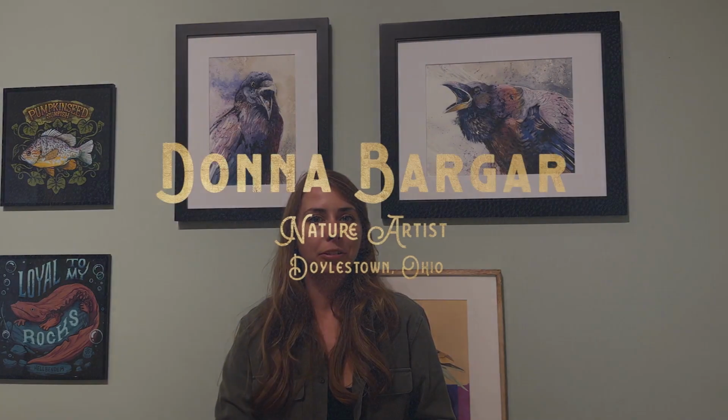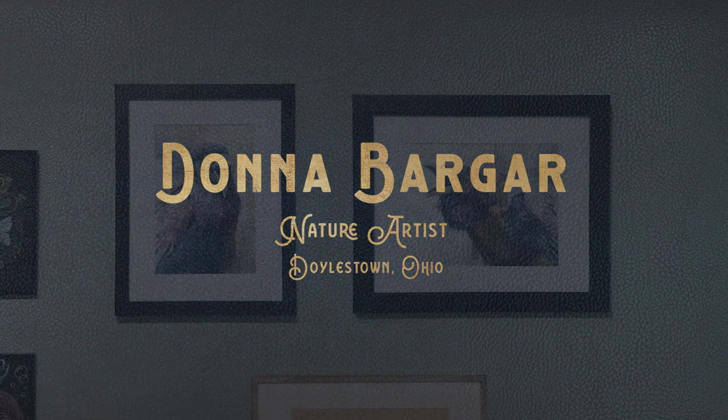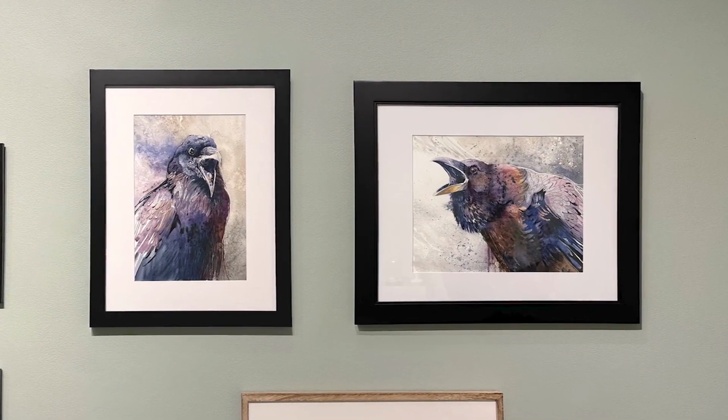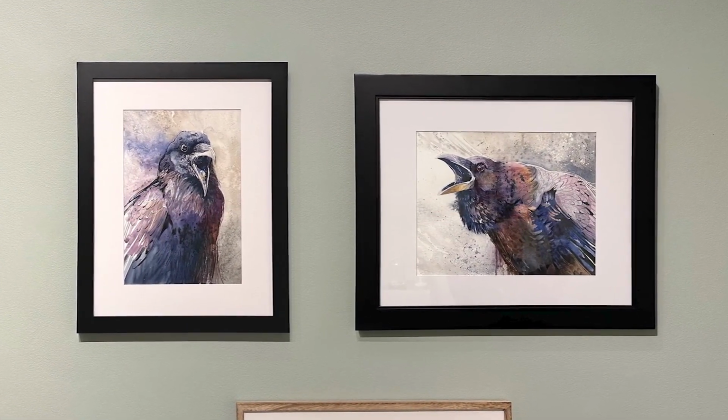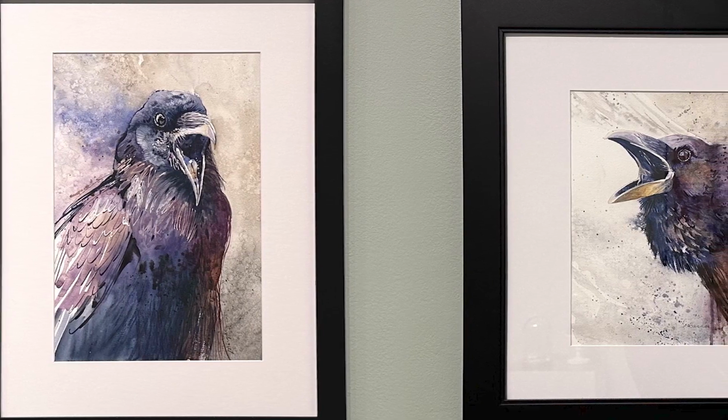Above me we have Donna Barger's work. I met her through a watercolor show that I installed at the Rife Gallery, and I was gallery sitting, and she came in to check out the show, and we're having a conversation about how to get more involved in group shows because she had had such a wonderful time being part of that one. And it was great timing.